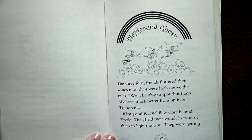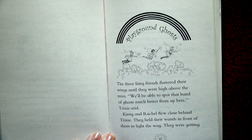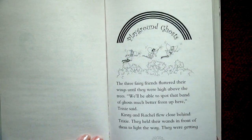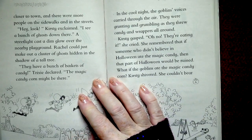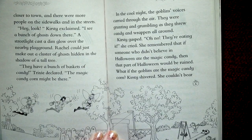Playground Ghosts. The 3 fairy girls fluttered their wings until they were high above the trees. "We'll be able to spot that band of ghosts much better from up here," Trixie said. Kirsty and Rachel flew close behind Trixie. They held their wands in front of them to light the way. They were getting closer to town, and there were more people on the sidewalks and in the streets.